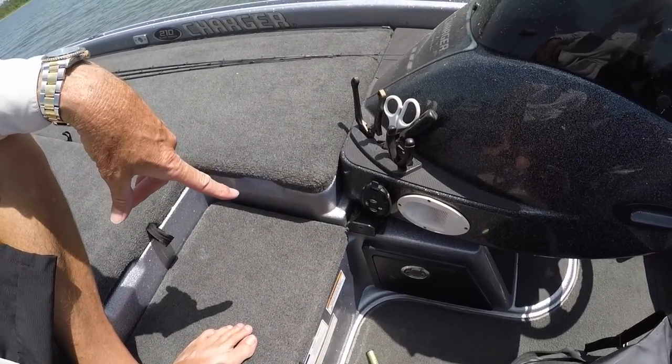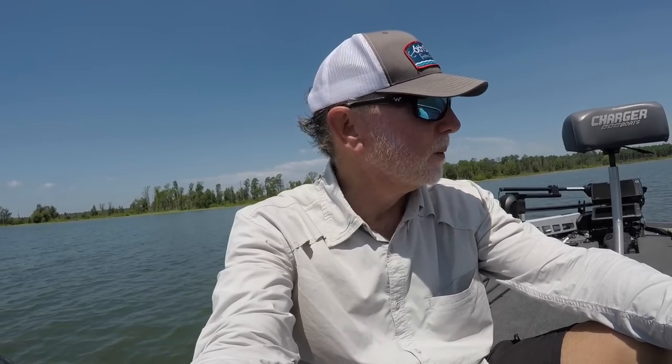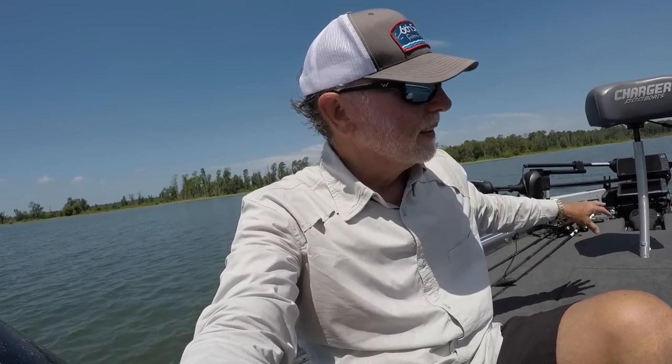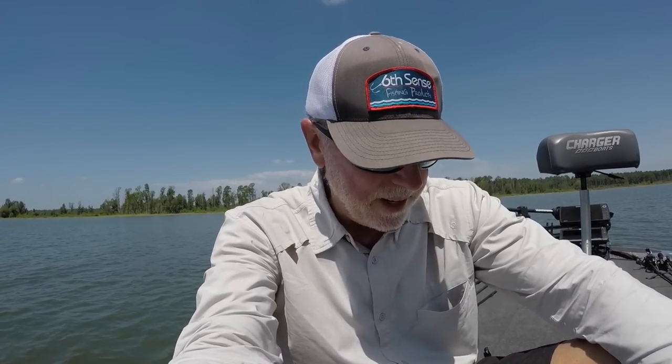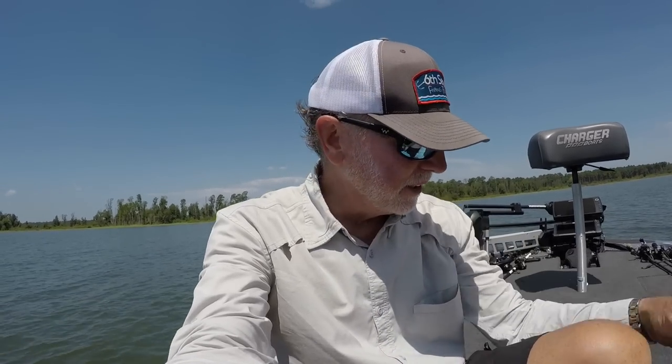So that's a slick idea from a setup standpoint. I've got a wireless remote for my Power-Poles, and obviously I have one at the dash and one at the bow, but that's a good idea. Once I saw what he put there, I thought, why did he do that? And that makes really good sense. So there's just a setup idea. That's one of the cool things about borrowing other guys' boats, to see what they've done in their setup to make their fishing more efficient.